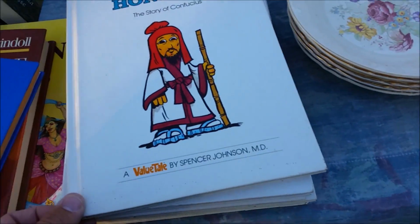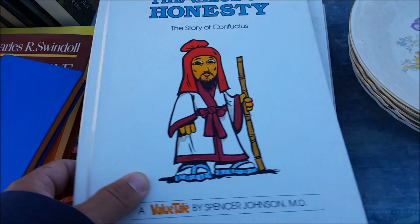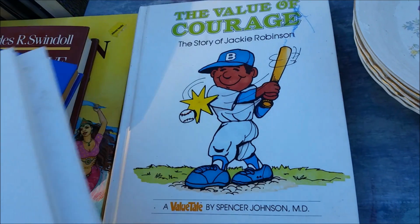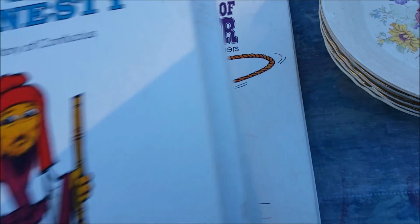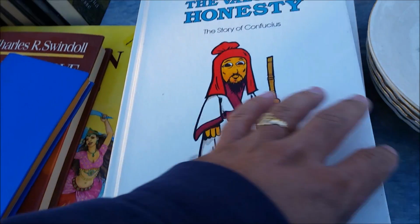Value Tale books. The memories come flooding back. I had about 30 of these as a kid. Value Tales were simplistic, illustrated biographies of important historical figures that taught kids about the values of positive characteristics. The Louis Pasteur one was always my favorite.